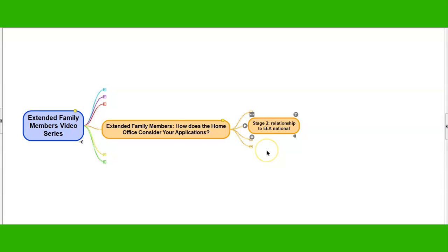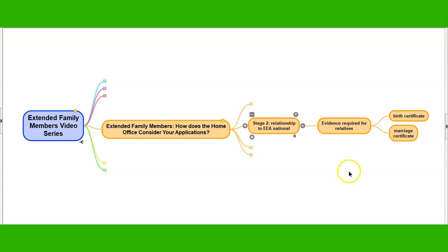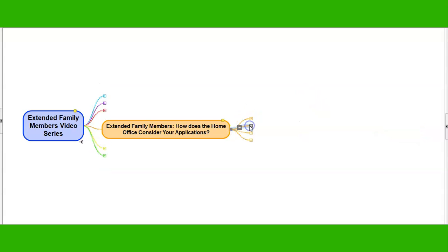So all, from my experience, that you need to do is to provide them with the birth certificates and the marriage certificates where this is relevant. Normally, with the help of the birth certificate or the marriage certificate, you would be able to prove the relationship between you and the EU national who is a qualified person and who resides in the UK. If the birth certificates or the marriage certificates are not in English, you would need to get a certified translation of these documents in order for them to be accepted by the Home Office. So that was our stage number 2 of the consideration process.